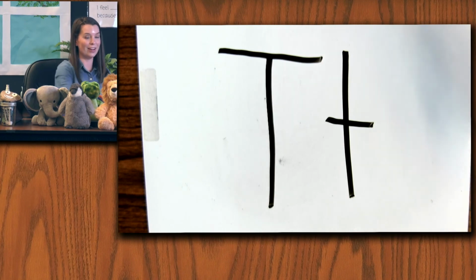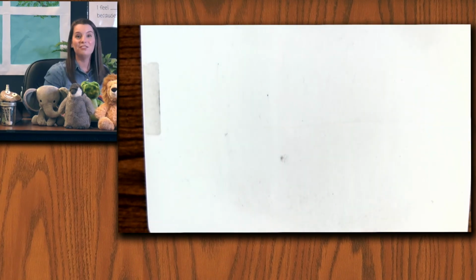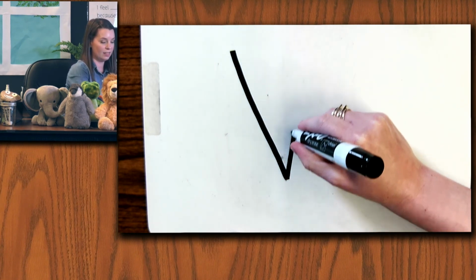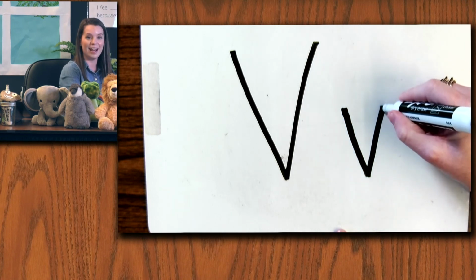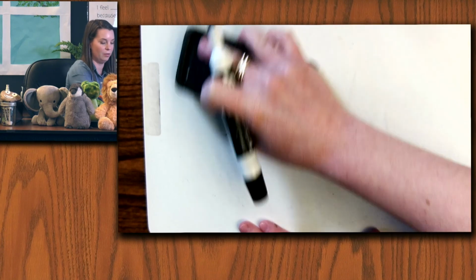Last letter. This is our other new letter that we learned. Are you ready? V. V says V. Capital V is a letter that's tall, so pens up, slanted line down, slanted line up. Lowercase v is a letter that is small, so pens out, slanted line down, slanted line up. This letter is the letter V. What sound does V make? V. Good. Kindergartners, oh my goodness.